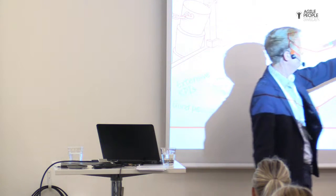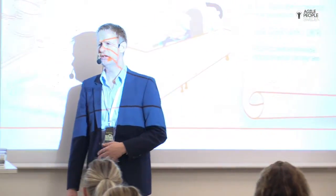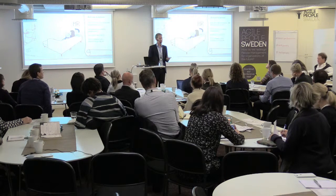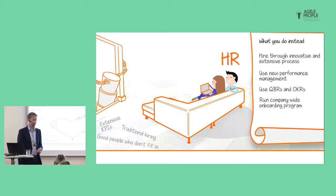That's all part of this one: hire through an innovative and extensive process, because we want to get to know the people that come to work for us. So have a deep selection at the door instead of a quick selection and then later find out that it's not a good cultural fit. Culture is very, very important.